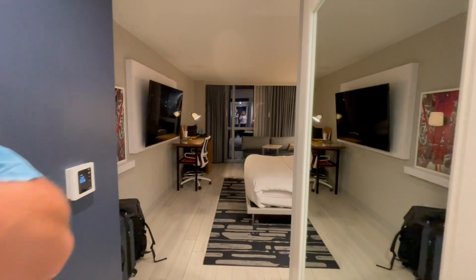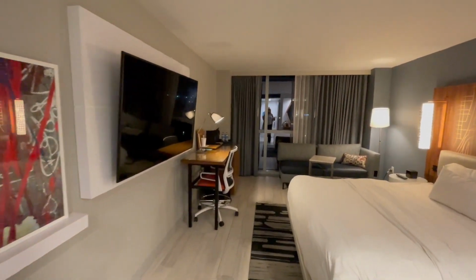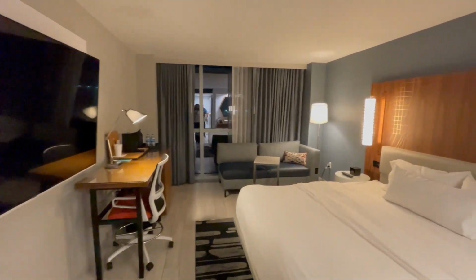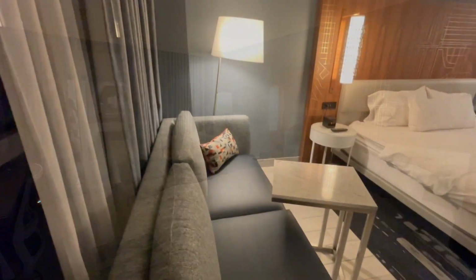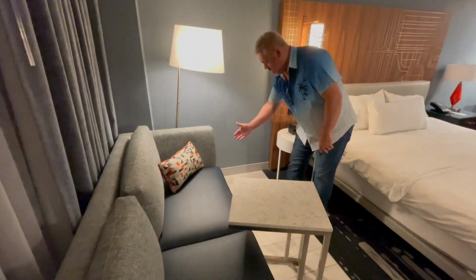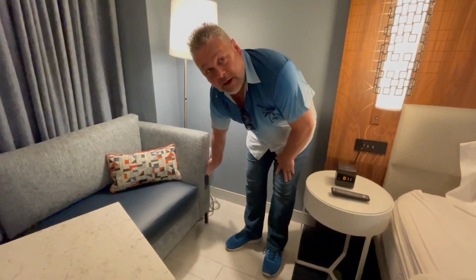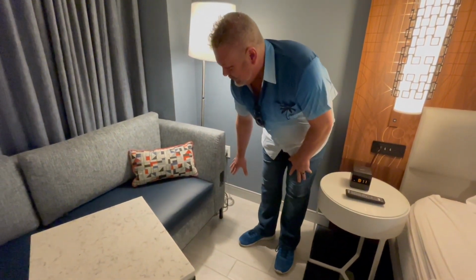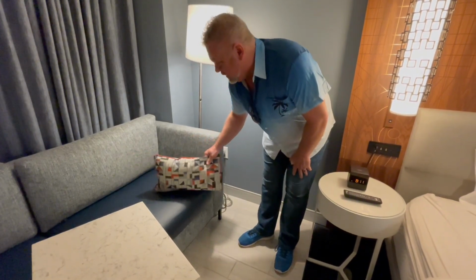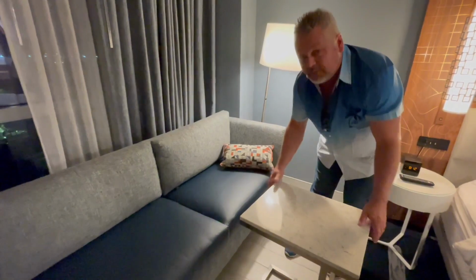So we're going to skip the bathroom real quick and we're going to show you this amazing room. Now we did get 1 king bed. Really liking this couch. Yeah, and I don't know if you noticed this or not, but there is an actual plug-in in the couch. In the couch. Oh, that's nice. I've never seen anything like that before. No, I like that a lot. I think this does something, so let's investigate.